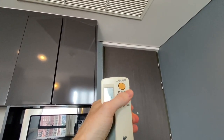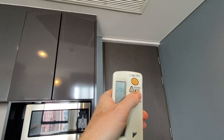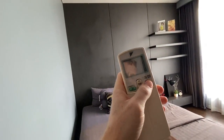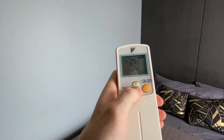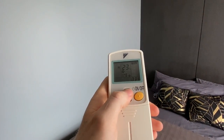Off. On. Adjust your level. Very easy. And of course, air conditioned. Very easy to use. Boom, power on. Adjust your level.